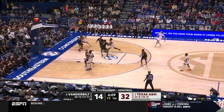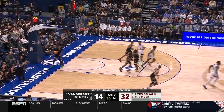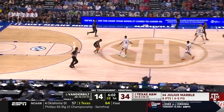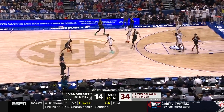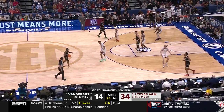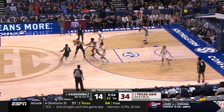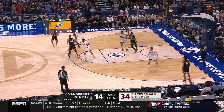Well, Marble's been able to have his way, and now he knocks down a jump shot. He's got eight. Scoring with ease, right? Texas A&M just with ease. Well, they made eight field goals in a row. That's how you quickly get to 34. Marble, of course, the Michigan State transfer.